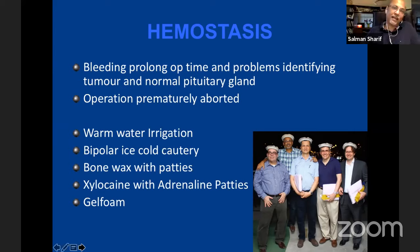Hemostasis. If you have bleeding, it prolongs operative time, it can cause problems, and it's difficult to identify the normal pituitary gland. You can injure the artery supplying the pituitary as well, and the operation can be prematurely aborted.